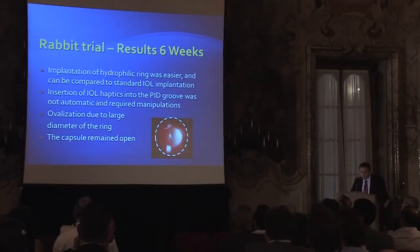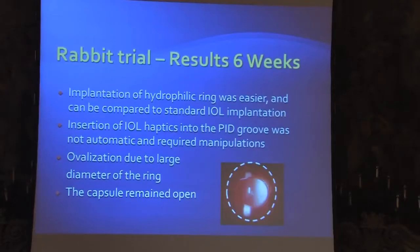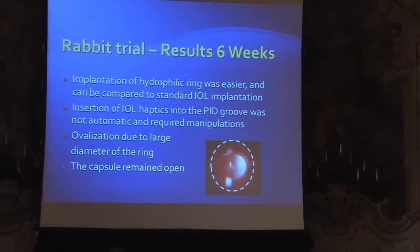What we found is that the implantation of the hydrophilic ring was much easier than the hydrophobic. The hydrophobic, as you know, when you leave it for a long time in the cartridge, has the tendency to stick. You all know that when you implant hydrophobic lenses, you have to detach the haptics from the optic. And it was a problem when you have a ring like this. It was doable, but it was much easier with the hydrophilic lens. And it was not automatic to implant the lens into this tunnel of the ring, so it required some manipulation.